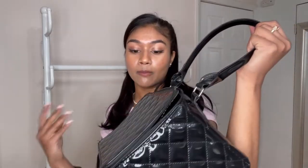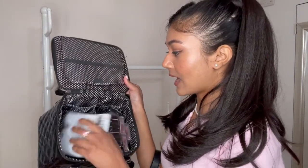This is literally a makeup bag. I have lashes in here. And I thought I was out of lashes, and I literally have packets of lashes in here. God, this is so bad.